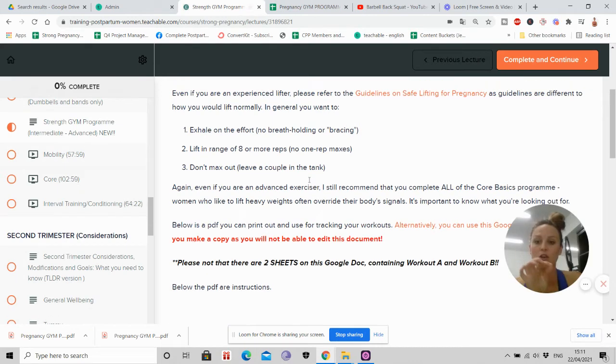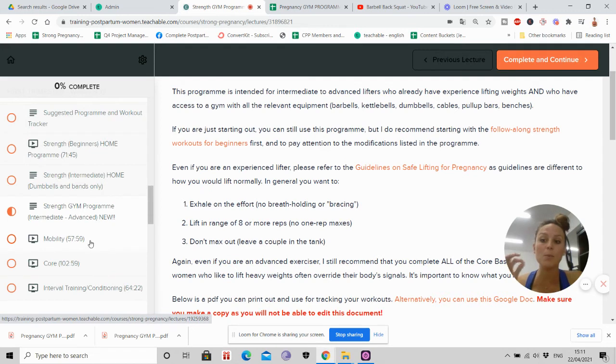I just want to make sure you know that you also have access to the mobility, core, and conditioning workouts. The mobility and core workouts are quite chilled. They're not hard workouts. They're there to help. I really want you to have excellent range of motion in all your joints throughout your pregnancy, and the core work is a focus on the core adapted to each part of pregnancy. The conditioning is really just to get your heart rate up. You might be running at this stage of pregnancy, and that's fine. You might have to replace the running later on, and there are guidelines in the core basics part of the course for running. You might do swimming instead. It's totally up to you, but these are there for you, so make sure you use them.